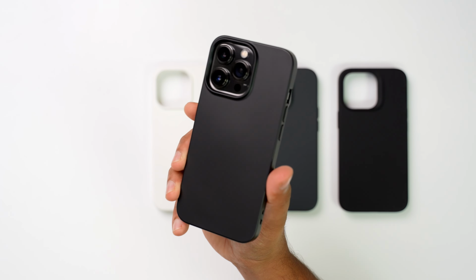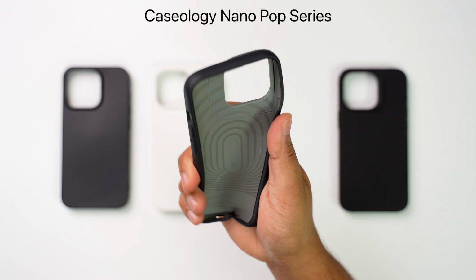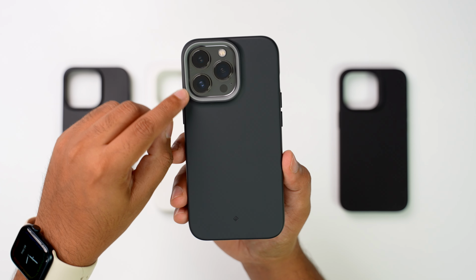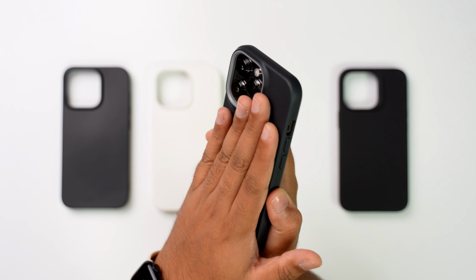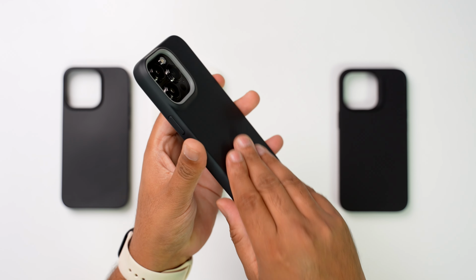This Nano Pop series case from Caseology is also flexible, but it gets a bit more cushioning, so it provides a bit more protection to your phone. It also gets a 2-tone finish, which gives a slightly different look to your phone compared to other cases. One of the major issues with silicone back cases is that they gather a lot of lint from your pocket, but this one from Caseology is surprisingly resilient against it.